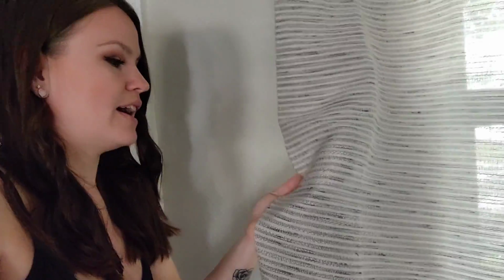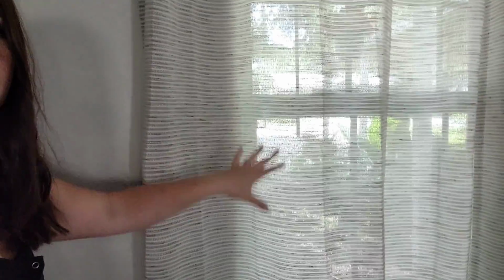And I love these curtains, by the way. These are from Walmart. Look how pretty. I absolutely love them. They filter just enough where no one can see inside. You can see outside just a hair, but it's the perfect amount. I love those curtains. I just wish they were a little longer because I like to hang my curtains high, and these are 84 inches. I need like 94, but it's okay.